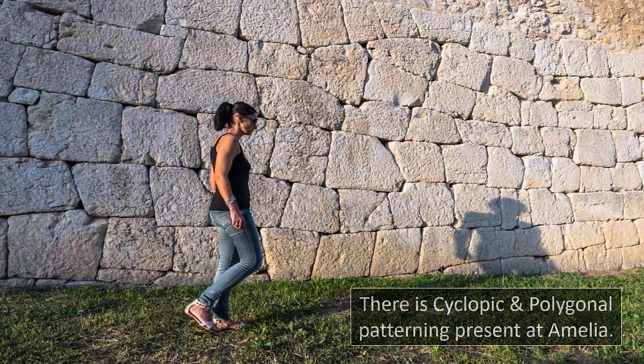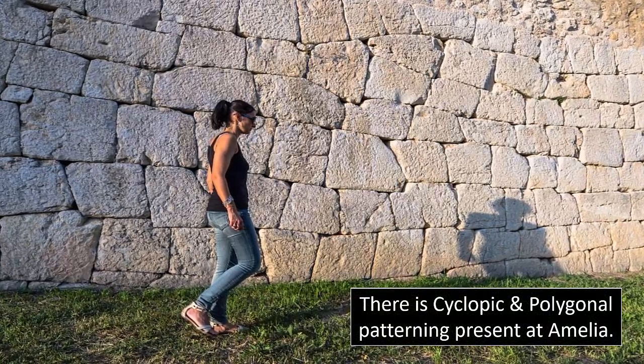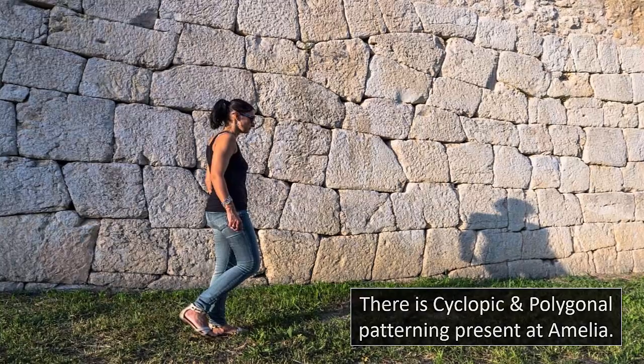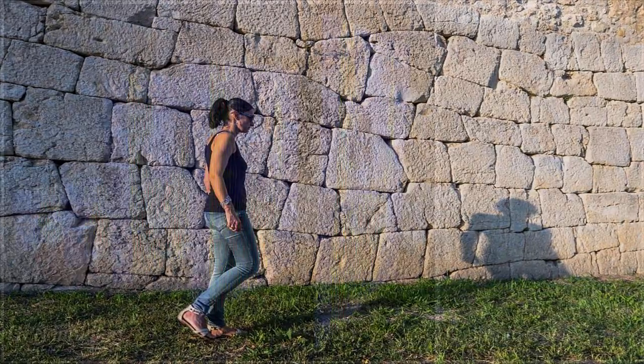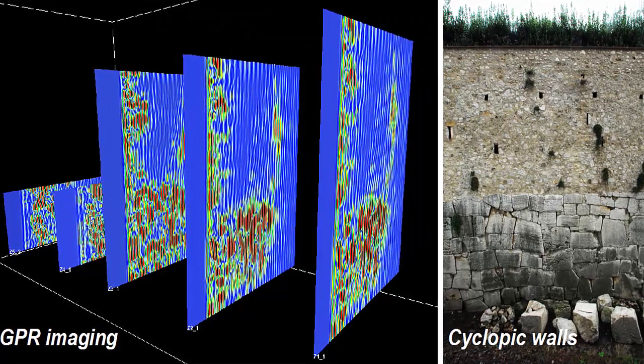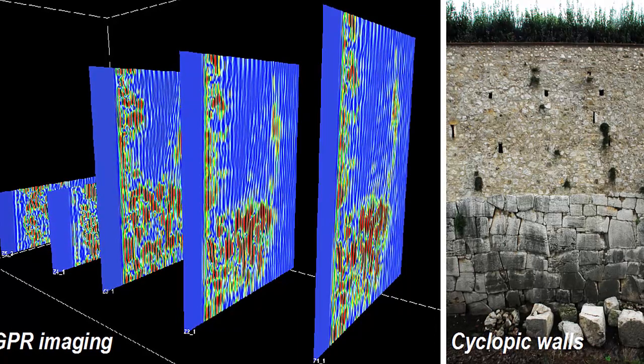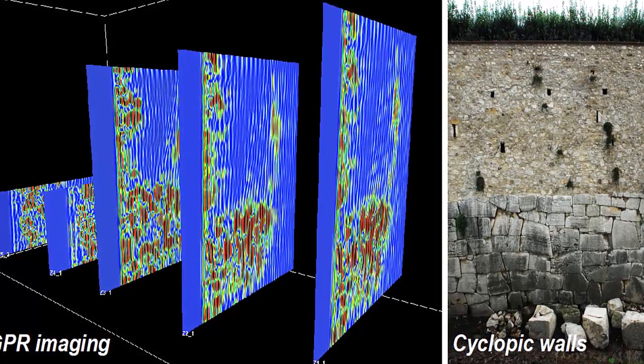The results came as a surprise to those investigating the inner stability of the wall, finding three separate periods of activity. In other words, at least three now lost civilizations had been building the wall prior to the arrival of what is now commonly referred to as the Cyclopean period.